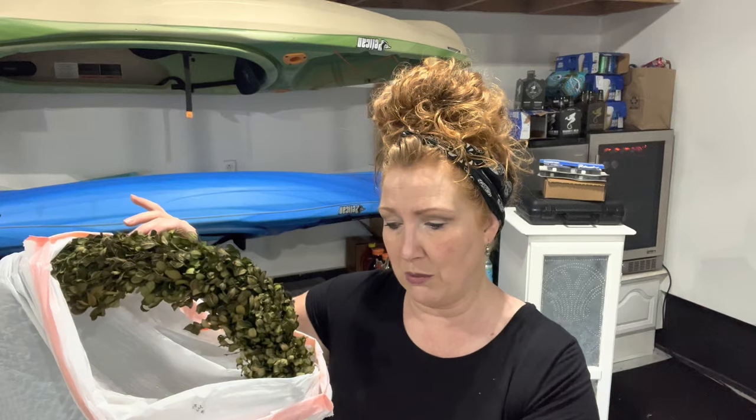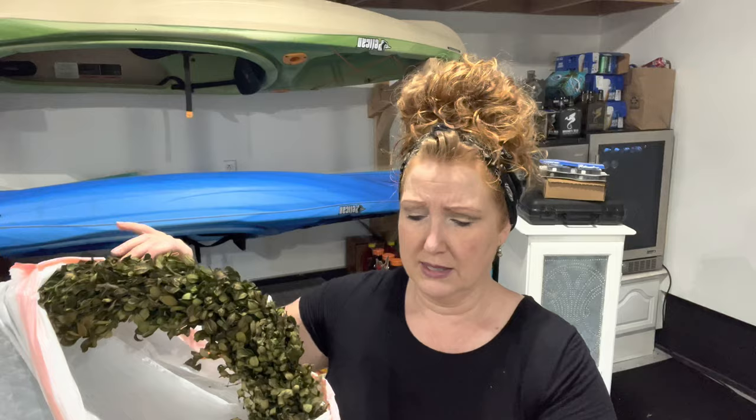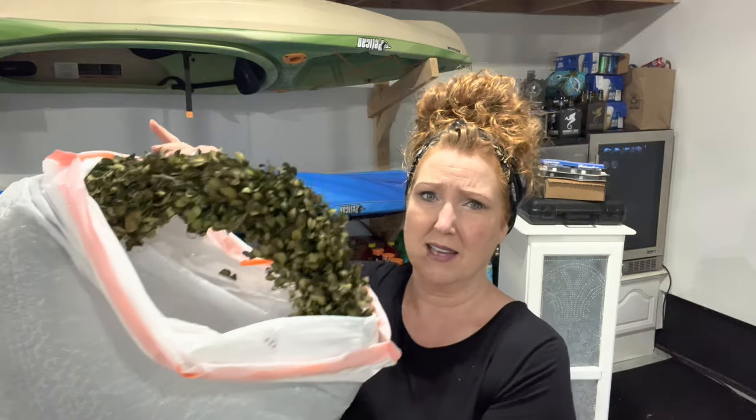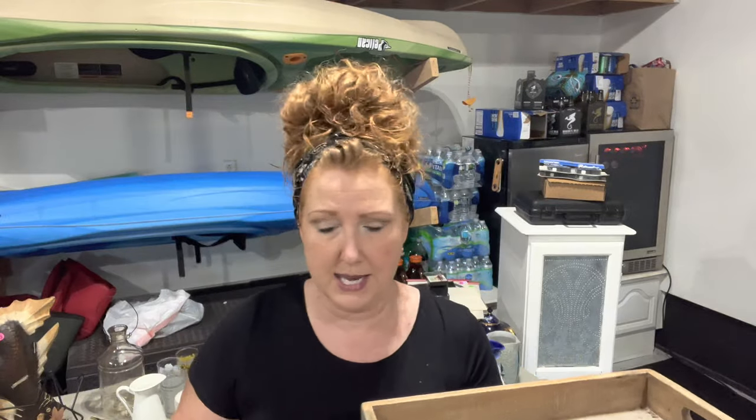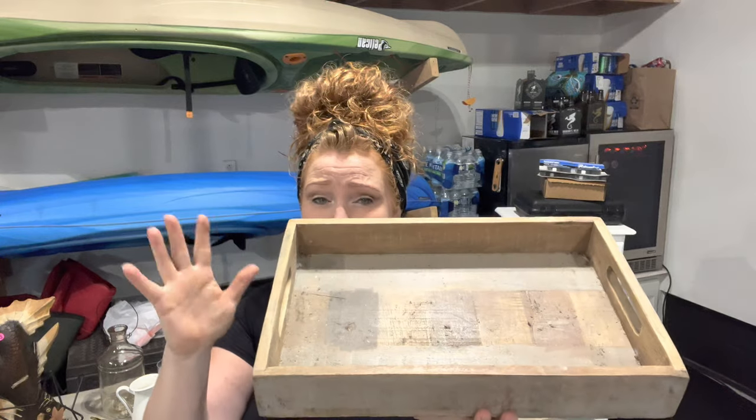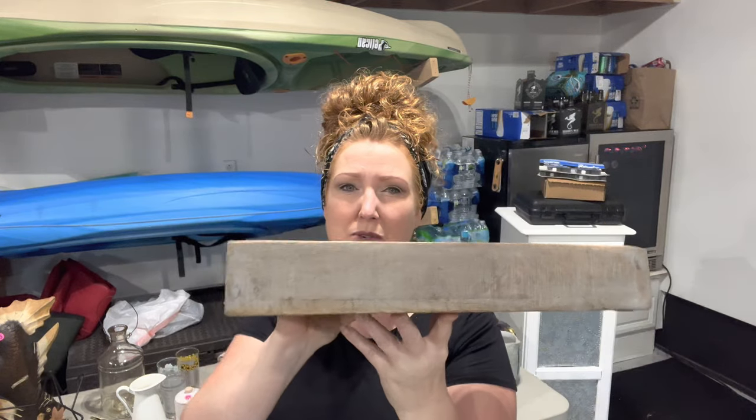But the problem is this is super heavy and I think it would pull on that. It's not as thick and heavy as what this is, but this would be beautiful on some pallet wood. Where I got the little salt and pepper shakers, it had a whole bunch of pine cones on it. I believe it was $2.